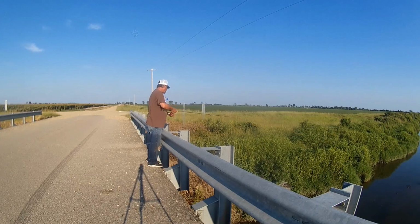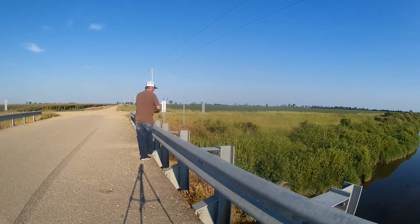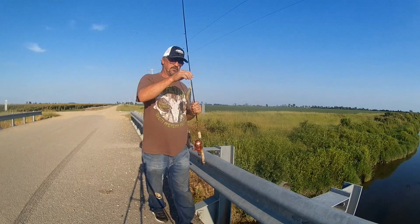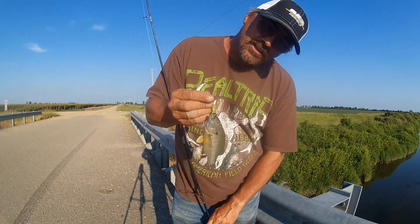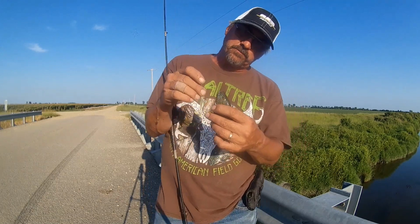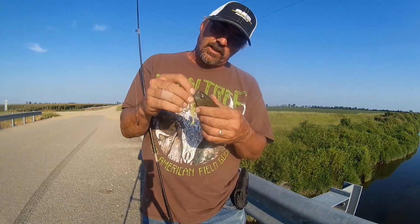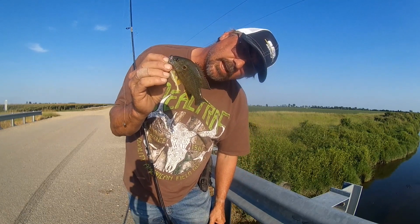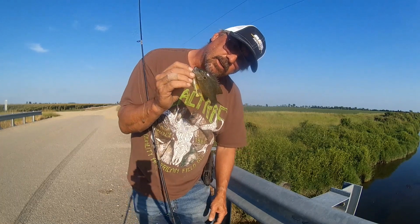I think that's just a bunch of big bluegills. Let's work it past that bed spring. There he is. What is that? Look at that crap. That is a little green sunfish. And I want you to look at the size of that bait compared to him. And he lit that up. Oh man, something has ate his tail. Look at that. It has ate his tail clean off.